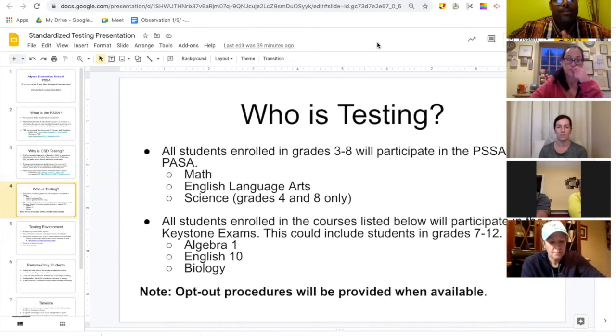If your child is currently a remote learner, meaning they are not learning in the building, as I said earlier, they will have to come into the building to take the assessment. Not a problem. I would love to see them, trust me. But there's some things that go along with that that I want you to be aware of as the parent of a remote learner, who I'm assuming you made that decision for a reason.